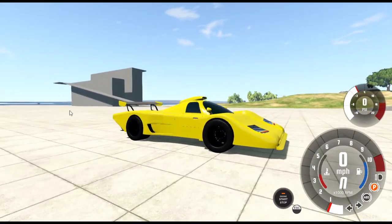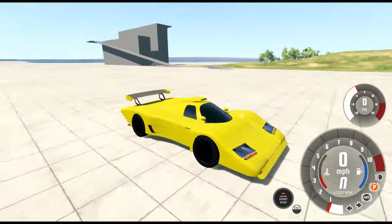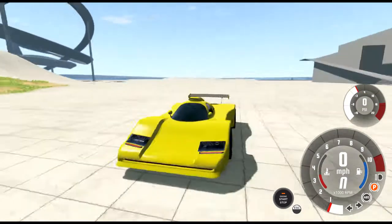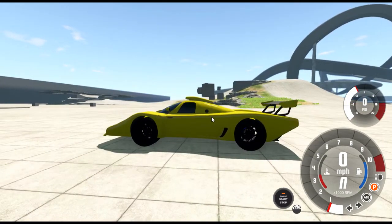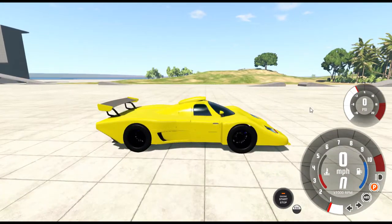So, the Rotar C3X is going to be in a showcase event for Automotiveflux. I've chosen the original limited production numbers. The story is they're all trying to celebrate their success, so they all decided to make a race car. Yeah, that's basically it.